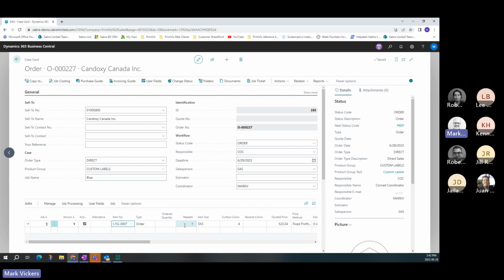What this has done is it's gone in and populated everything except the quantity, because I didn't want that. I could say here's the regular quantity, but I got one repeat. It's 5x3 and it prints in 4-color process. So now let's plug in the quantity. They wanted 50,000. Okay, so it's already run through and produced my price.